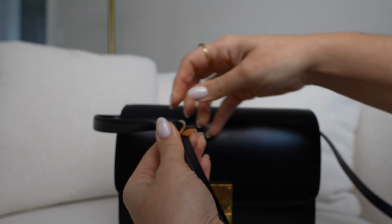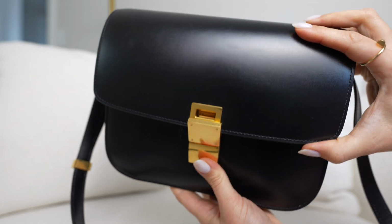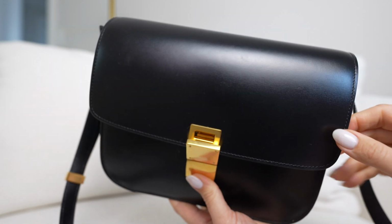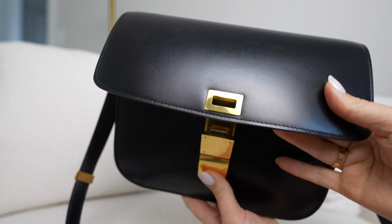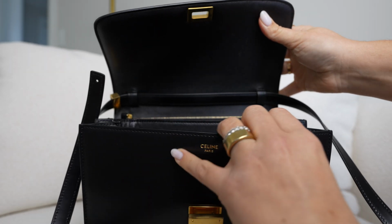Getting in and out of the bag in general is very hard. I don't find it to be very user-friendly. You have to kind of pop open the latch and kind of open it just so. I'll try to flash up a video to show you guys. It's just not a user-friendly, comfortable, or convenient bag.